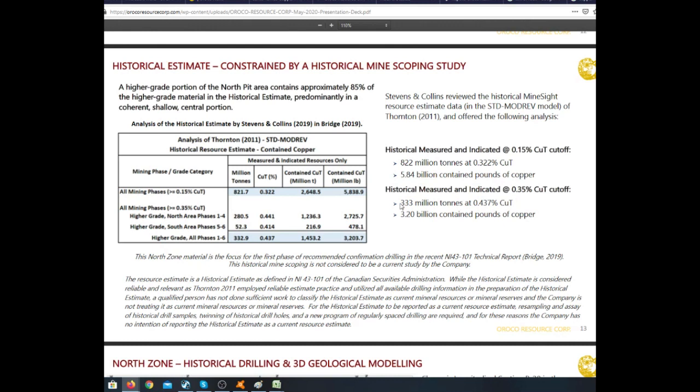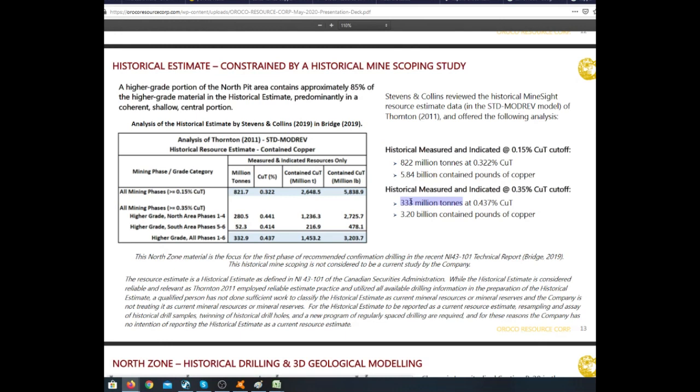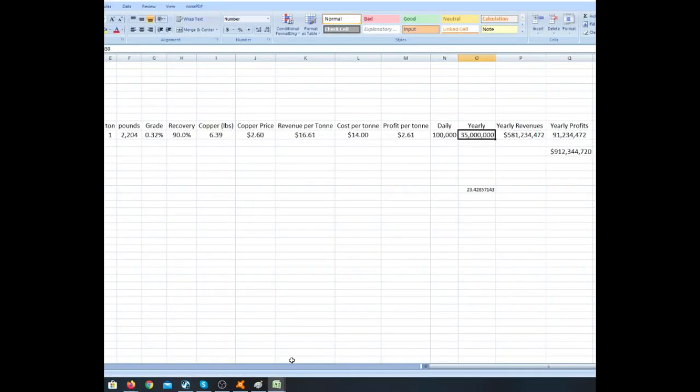So remember this, 300 million tons and the production is 35 million. So this amount would last for 10 years. Okay? Again, let's plug in this number. Instead of 0.32, we're going to type in 0.437%. Now the entire dynamics changes.